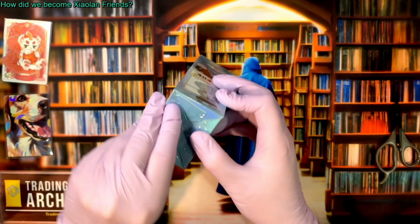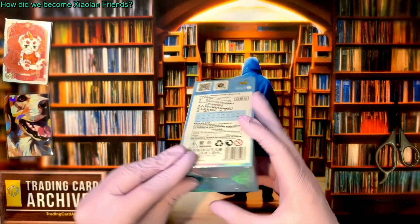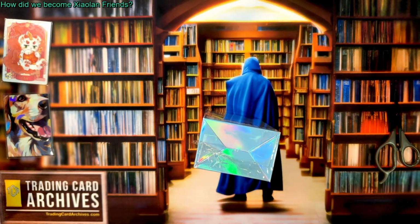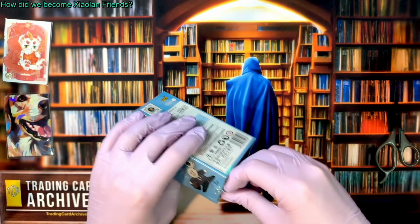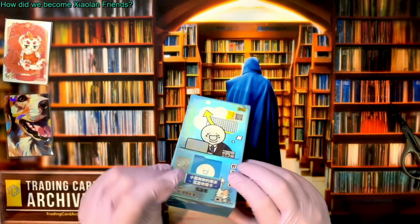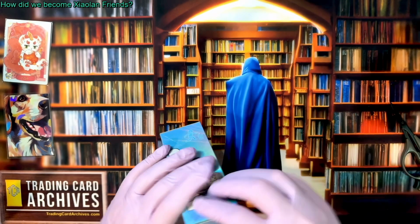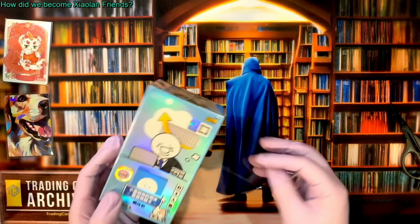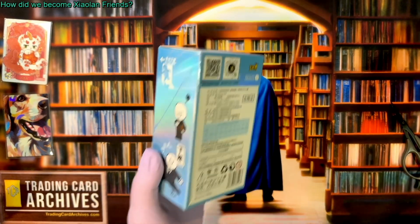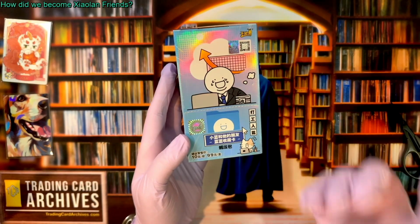Kayou, of course, makes all kinds of trading cards. They make Transformers, they make My Little Pony, they make Marvel Hero Battle. They make a lot of stuff. This is something very different for them. The only other set I have that is even somewhat comparable to this from Kayou would be that Dreams of the Red Chamber box. And the only reason they'd be comparable is because they are both highly specific to Chinese culture, right? So this Xiaolan Friends is a 10 yuan box.